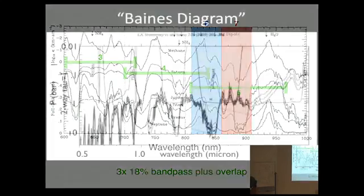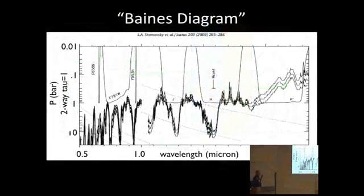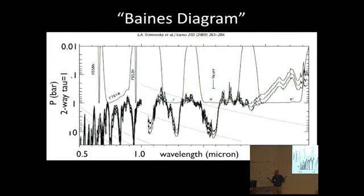So how do we interpret that? We're going to get spectra of exoplanets. The same thing is true ultimately when we get spectra of terrestrial planets or water world planets. How do we interpret, what are we going to see? One thing that's been very useful in solar system giant planet science is what we call a Baines diagram. It's been popularized by Kevin Baines, who does giant planet science.